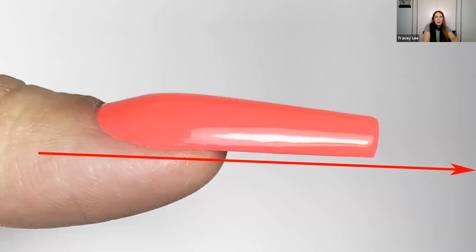So to start off with, what is the lower arch? Have a look at the picture that I've popped up, and you can see here the red line is showing the direction of the lower arch. This line underneath the nail, running parallel to my arrow, is the lower arch. It is the extension of the nail plate beyond the nail groove. And that is the same line that you will see on a natural nail, and the same line that you're going to see on a nail extension. That is your lower arch.